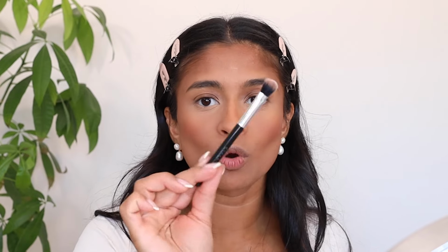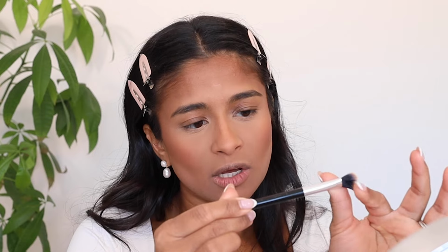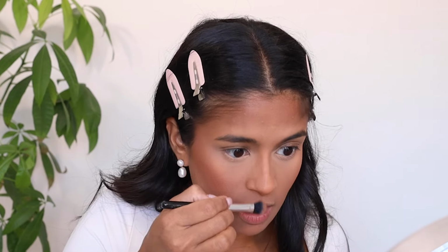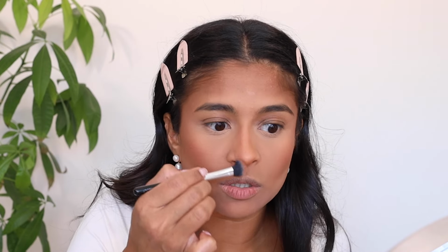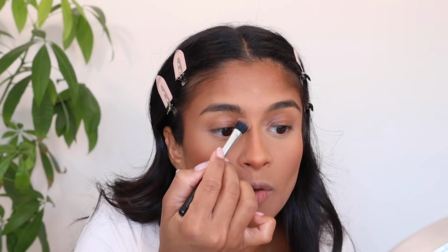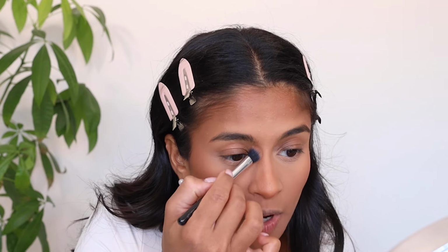So now I'm gonna contour my nose. I'm gonna take this little fluffy brush. This is from Still Cosmetics. I'll just go in the brown shade and I'm gonna start underneath my nose. Really small amount. I don't like to go too heavy-handed with this. Contour the side of my nose and connect it to what I put underneath my nose. And of course you wanna connect it to your eyebrow, because if you don't, it'll look super unnatural.